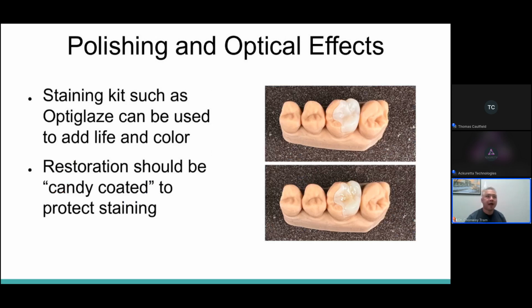Now, after polishing, when we look at this picture right here, this is basically an image of a restoration that has all the supports removed. Then we gave it a nice little shine and color. In this case, I used Optiglaze. Optiglaze is a great staining kit available from GC that you can use to add some residual effects, some 3D effects mimicking natural tooth color. Now, the Optiglaze stain in itself does not last as long.